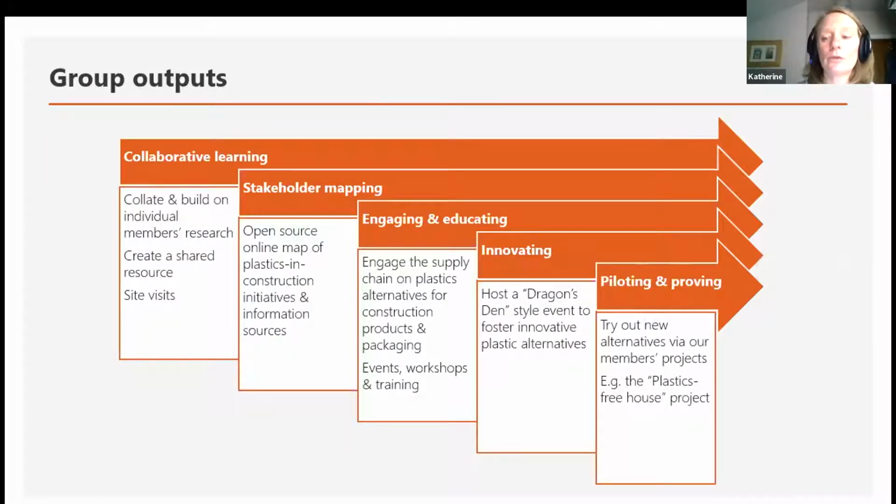So in terms of what the group has been doing for the last year or so, you can see this flow diagram here. Each activity builds on each other. So we very much want to create knowledge and learning, and that's what we've done today in terms of developing an interactive guide, which I'll show you in a minute. We've done a stakeholder mapping exercise as well, which I'll quickly show you. Very much about engaging and educating across the entire supply chain on what alternatives are out there.